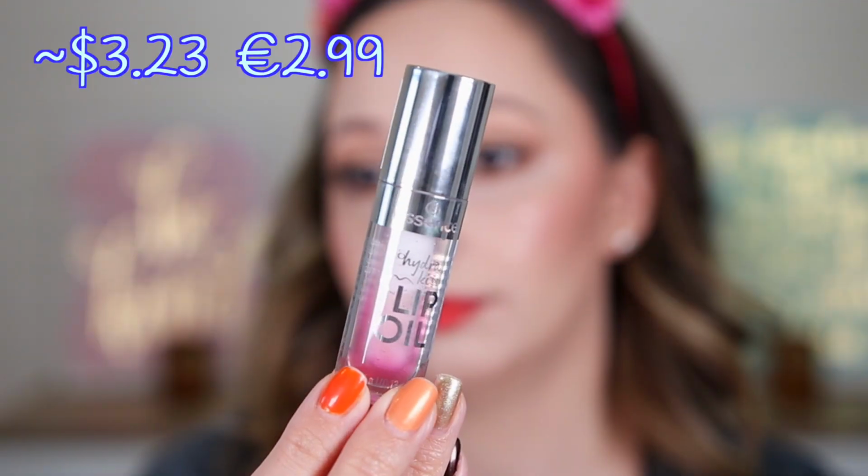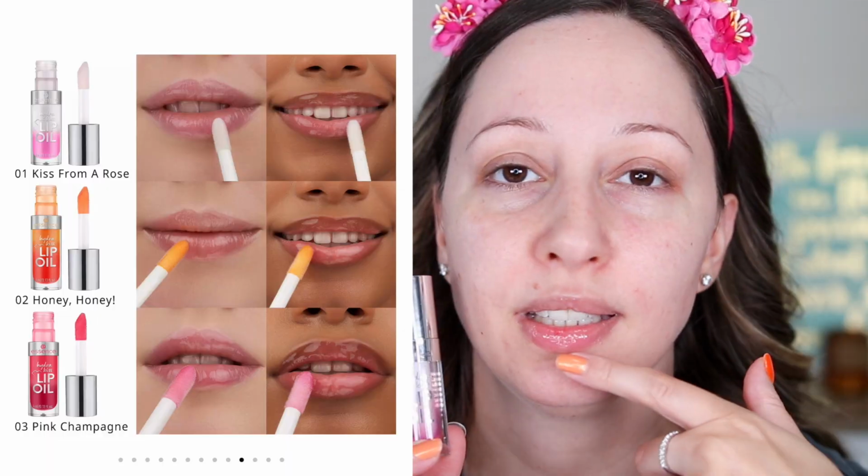Headband on. They have a new lip oil. This one is the Hydra Kiss lip oil, and I got the shade 1, Kiss from a Rose. This is actually what I have from the beginning of the video. I'm going to add just a tiny bit more. It is completely clear and it has a light scent of roses. It is super glossy. This one is very lightweight on the lips and not sticky at all.